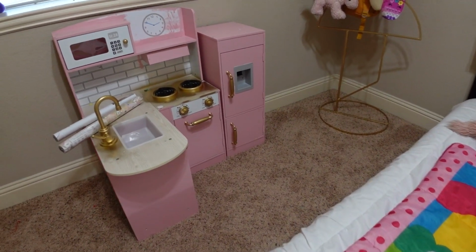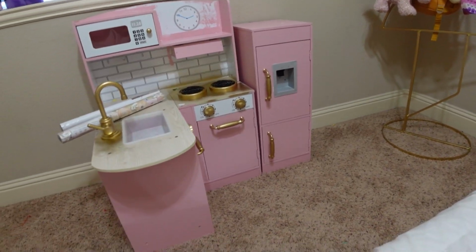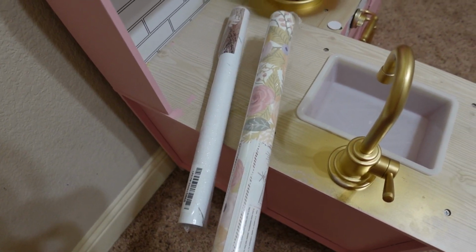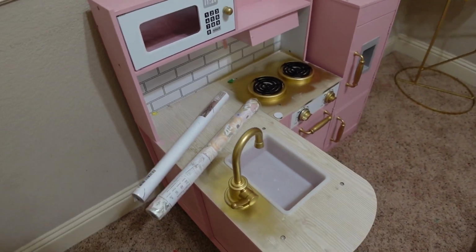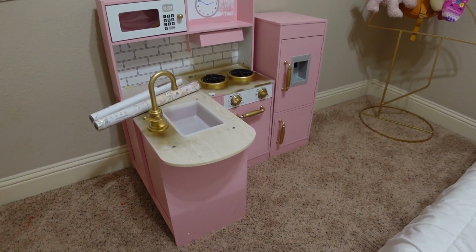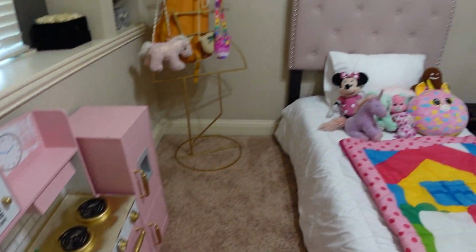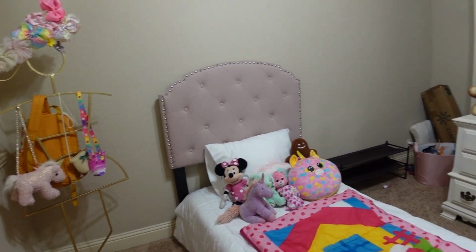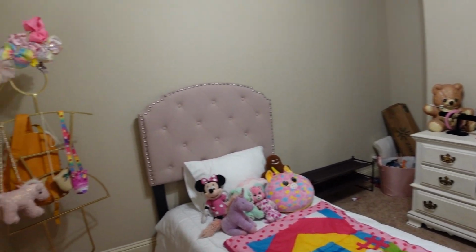I got Ellie's kitchen painted and moved into her room. Look how cute it looks. I'm actually gonna start working on the contact paper now, and I did end up switching out the wallpaper because I felt like the other one was a little too bright and bold, and I didn't want to clash with anything she already has in her room, which is not much, but I do want to get it decorated all up because right now it's kind of just a catch-all and I feel so bad.